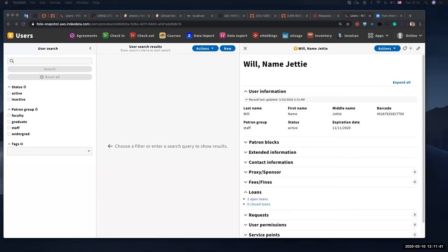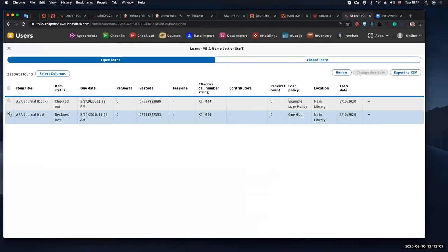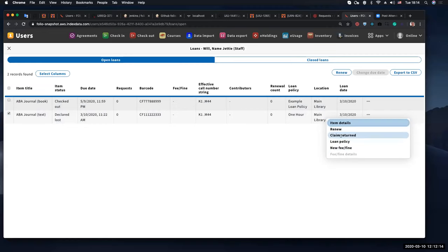We do indeed. I'd like to start with the users application and introduce functionality that prevents the user from changing the due date on an item that is declared lost. I've already created the item with this status. Here it is. And as you can see, the change due date button is disabled for this item, and the change due date option is not shown here in the action menu.